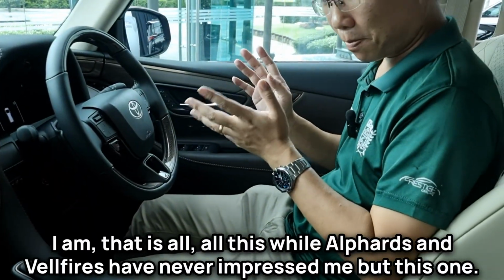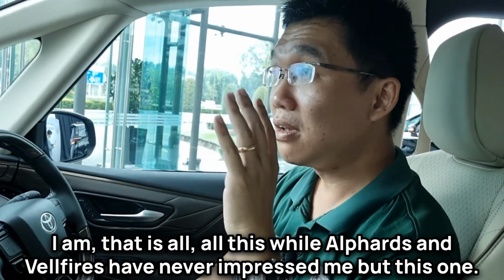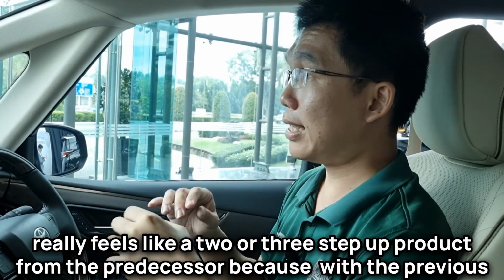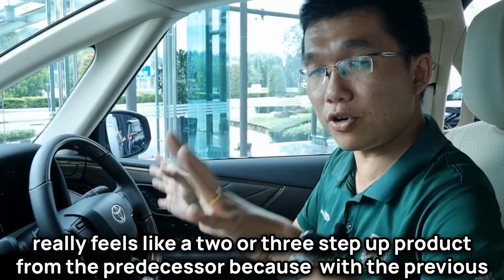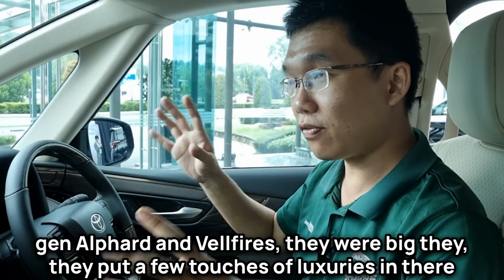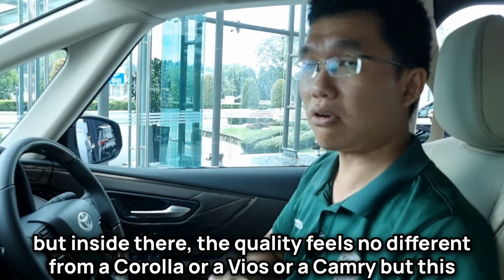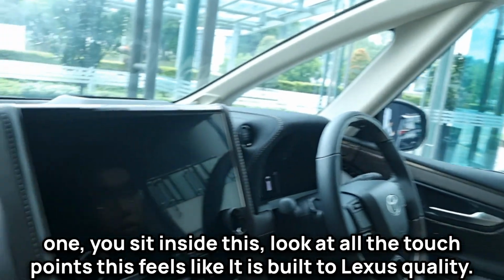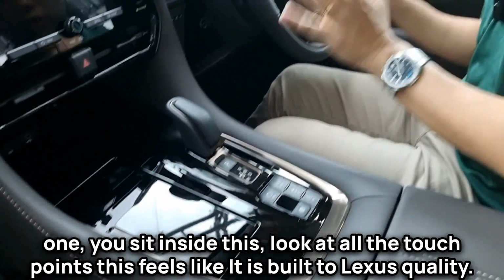What can I say? All this while, Alphards and Vellfires have never impressed me, but this one really feels like a 2 or 3 step up product from the predecessor, because with the previous gen Alphards and Vellfires, they were big. They put a few touches of luxuries in there, but inside there, the quality feels no different from a Corolla or a Vios or a Camry. But this one, you sit inside this, look at all the touch points. This feels like it is built to Lexus quality.